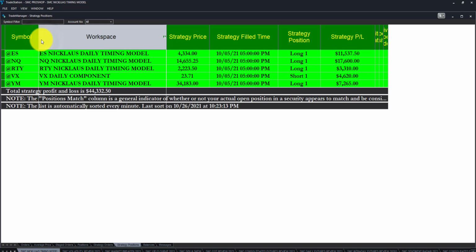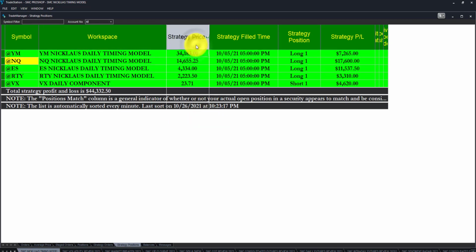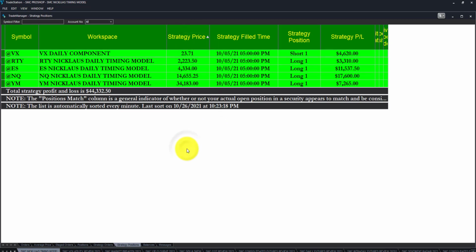Let's put the VIX in line here. Let's see if we can do it this way. There we go. We get the VIX daily component to the top, and it goes short on the 5th, up 4,600, and the rest of the other four markets all go long, also on the 5th, and they've been in that long position ever since.